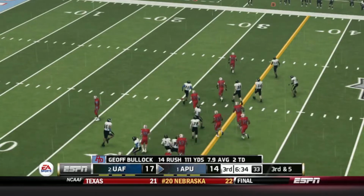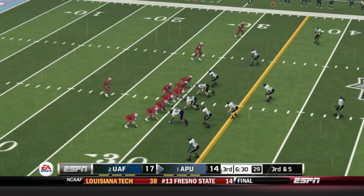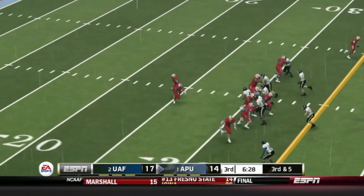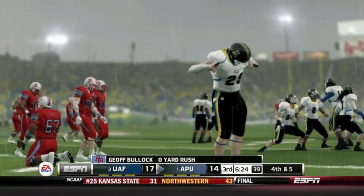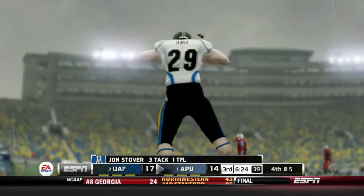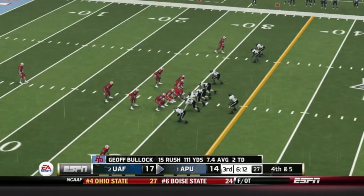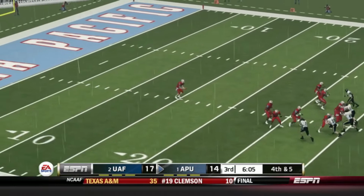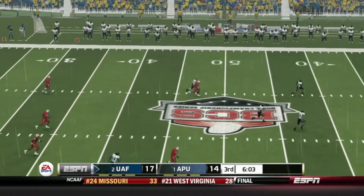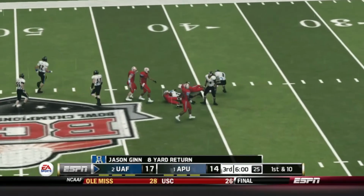Double tight, guys. Two down, two down. Hey, watch that. Check the back. Hey, down. Kill, kill, kill. They go with a run, and he's going to be stopped short. No gain. Fourth down. Ginn is back deep to return the punt. He's taken down at the 41-yard line.